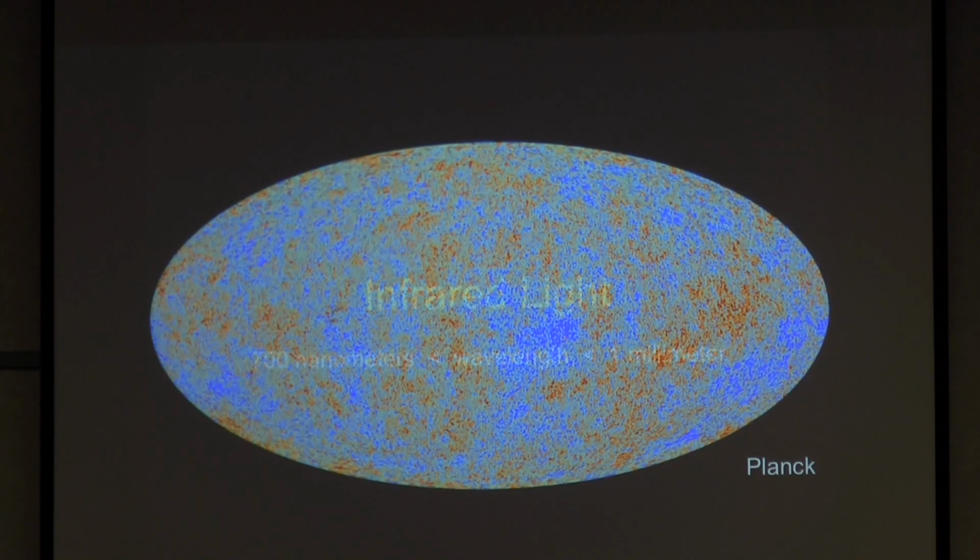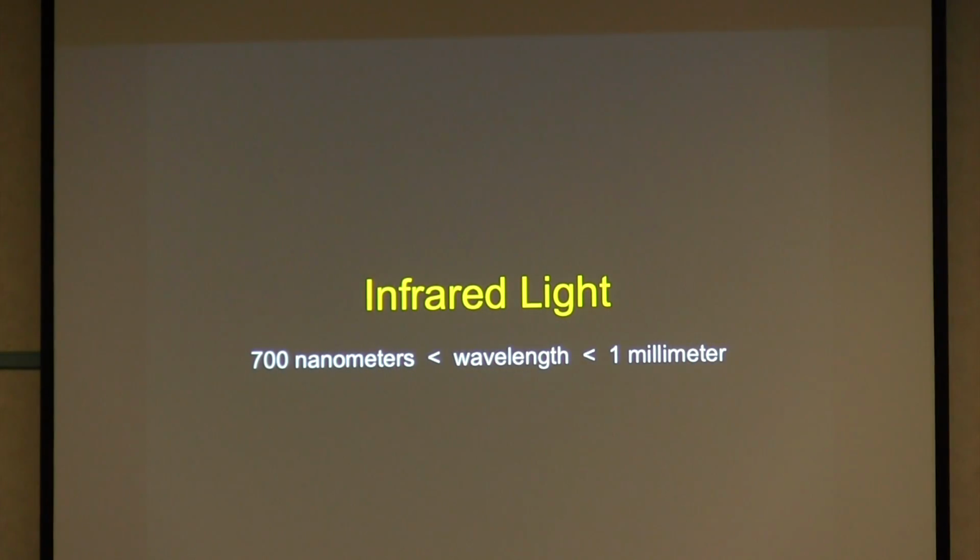All right, let's go forward to infrared light, okay? We're talking wavelength. I'm going to skip frequency now. 1 millimeter down to 700 nanometers, okay? So millimeters to micrometers to just less than micrometers, 700 nanometers, all right?